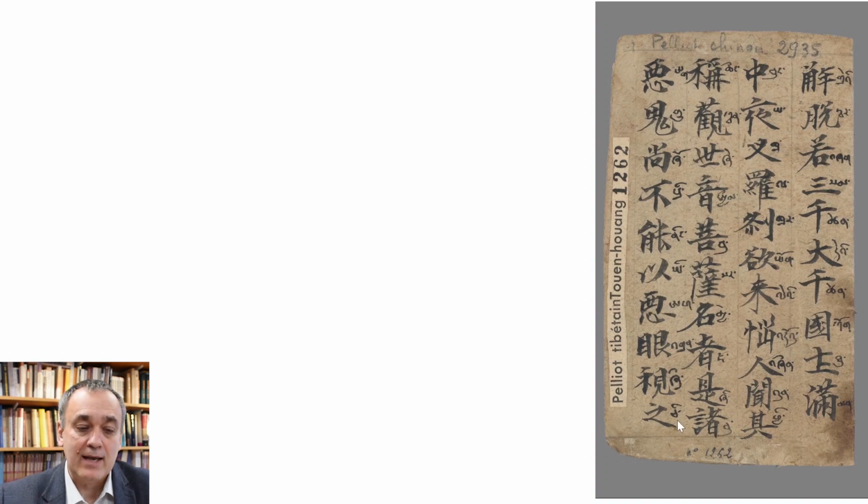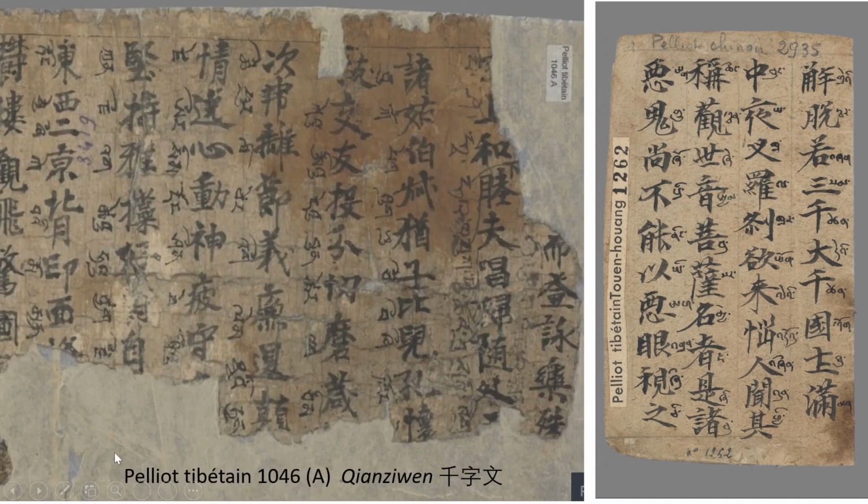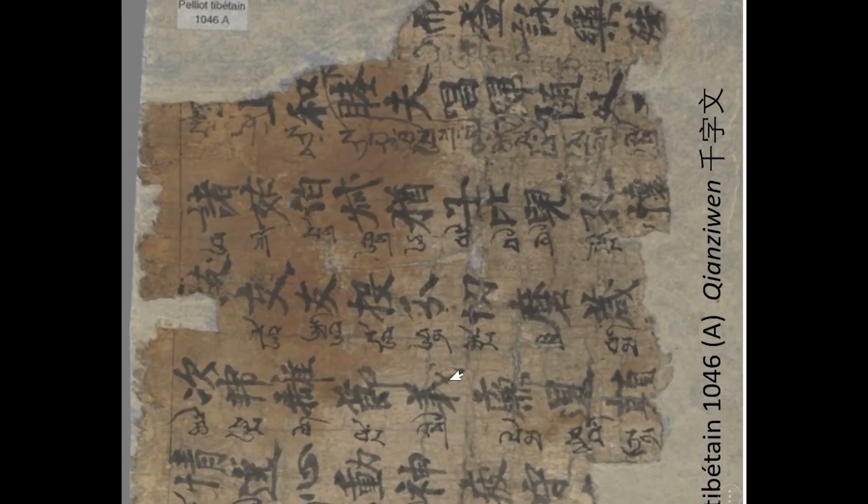And this is in contrast with another Chinese manuscript that has Tibetan sound glosses, and that is Paleo-Tibetan 1046A, which contains the Tianziwen, so the 1,000-character text in Chinese, and then the Tibetan sound glosses are added on the left-hand side, but turned counterclockwise at 90 degrees. So in order to read the Tibetan text, you have to turn the paper sideways, and then you can read the text continuously, as if it was written in Tibetan.